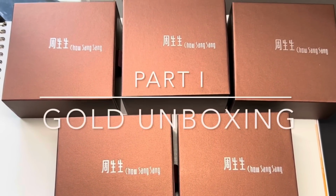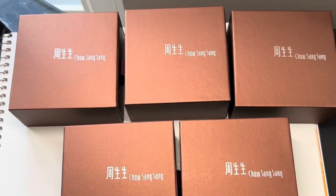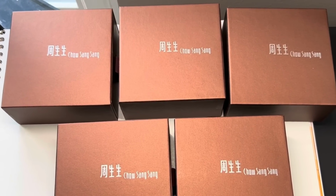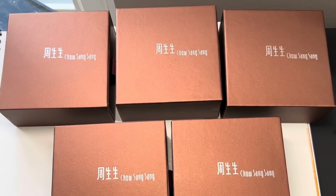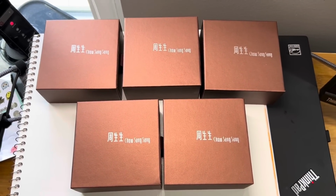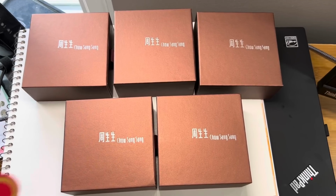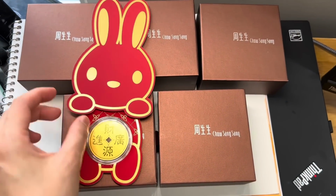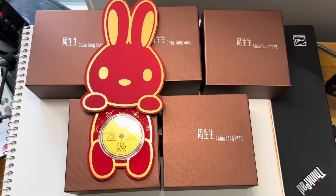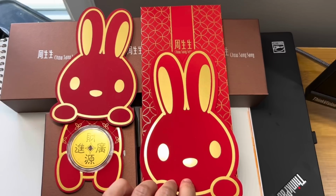Usually when I try to buy this kind of pure gold 24K jewelry, I always buy it from trusted vendors. Like for this unboxing, I purchased the whole collection from the Chosamsang website that's located in Hong Kong. And for this unboxing haul, I'm covering 5 of the jewelry collection. Also, to go with this purchase, there are some free samples like this rabbit gold coin that's worth $50 and this nice red pocket which is cute for my daughter.